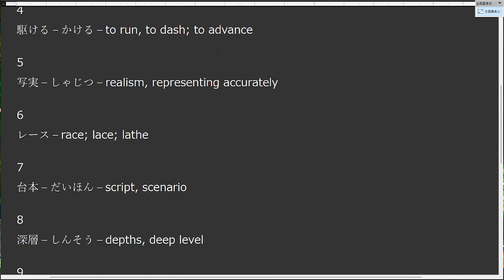Number four is kakeru, to run, to dash, or to advance. With our kanji for running or dashing, we've already learned it before. Oh, this is our kanji for inspiration, with a horse on the left side and a district on the right. The horse district is always inspiring. And this one's going to have to be rote memorization because I don't know how to get running or dashing from inspiration. The kanji itself means inspiration. Kakeru is to run, to dash, or advance.